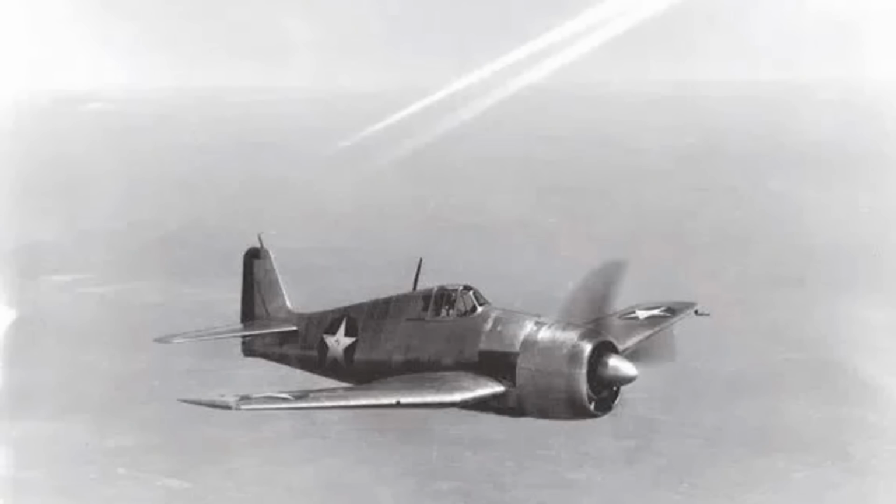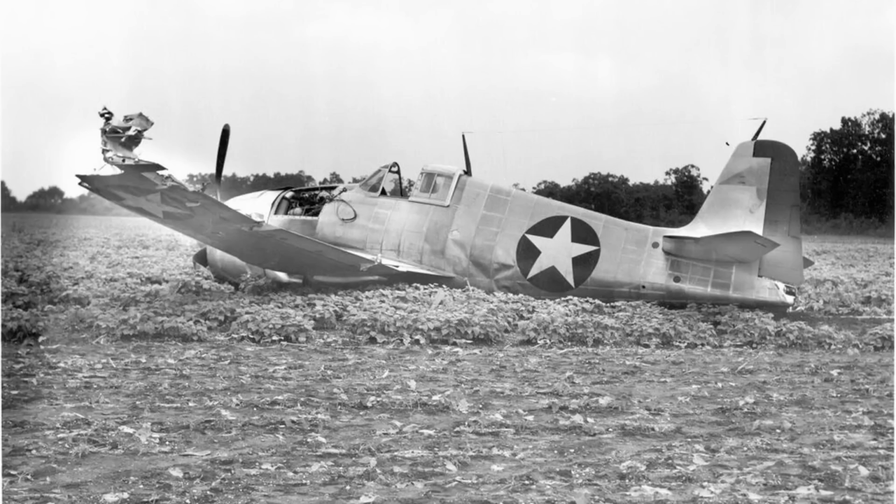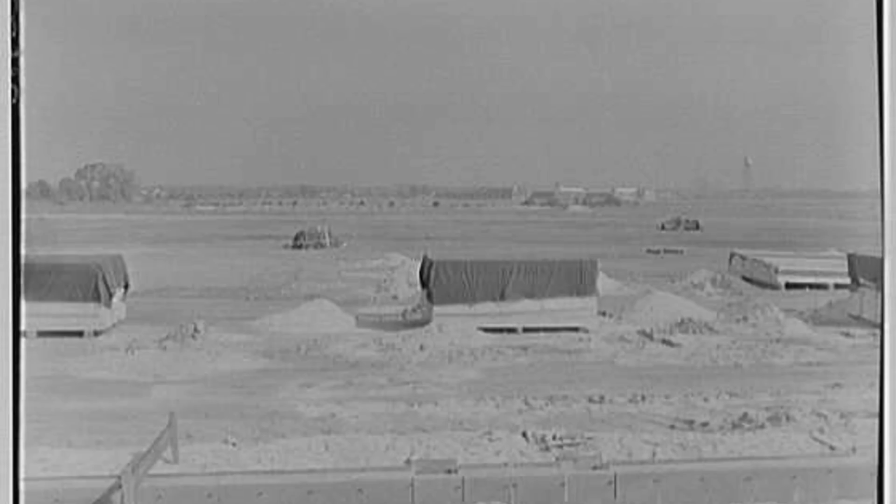Although not all was well, the new engine failed on the 17th of August, again with Bob Hall at the controls, and he was seriously injured during the crash landing in a farmer's field, and the aircraft was damaged. But the crash didn't slow things down, not at all. During that same month, in August 1942, ground was broken on the new factory to build the new fighter.